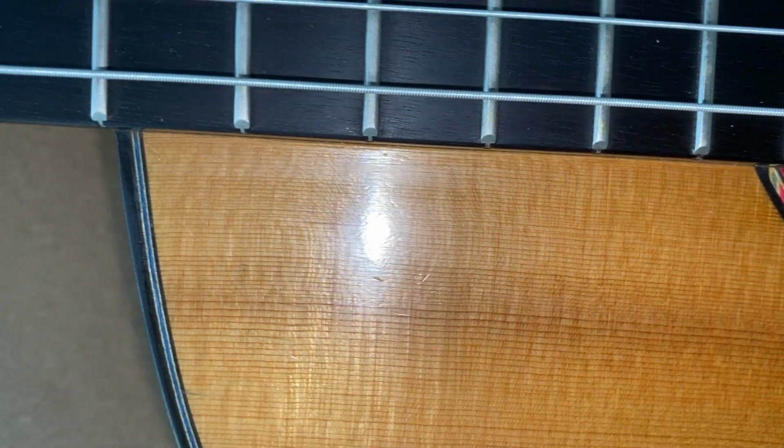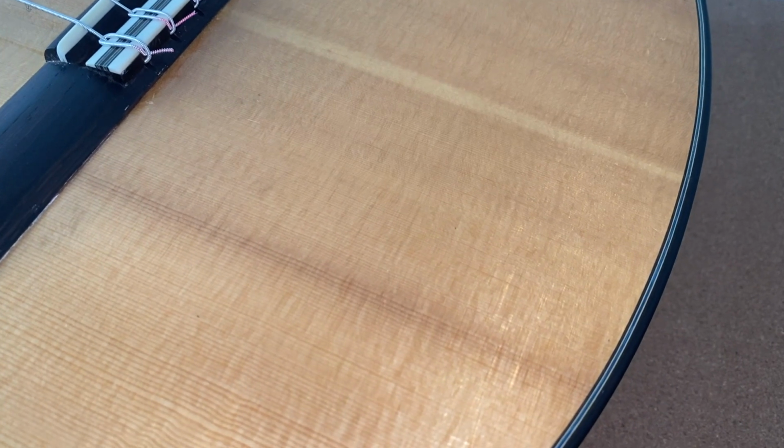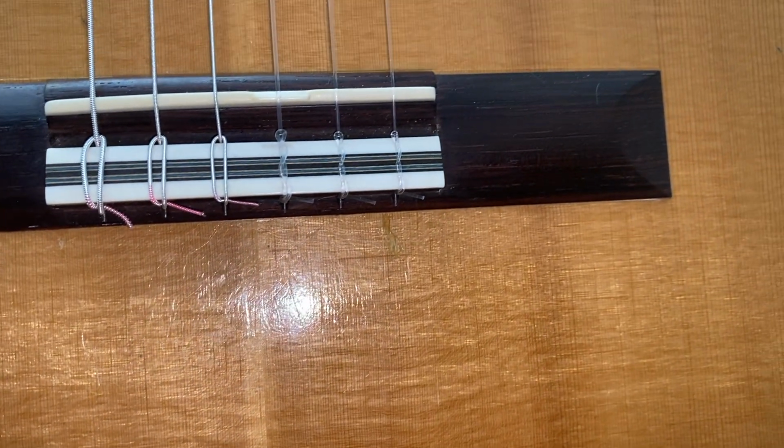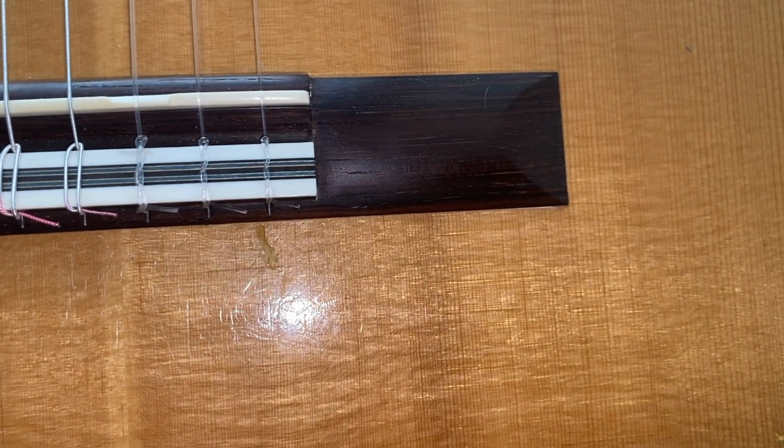But the top has a considerable amount of wear. There's a lot of scratches, a lot of dings. It has the typical high E string damage near the bridge. And yeah, just a considerable amount of wear on the top. But the beautiful thing about this top, it's not super reflective, and the spruce top doesn't really highlight all these imperfections when you look at it from any sort of distance.